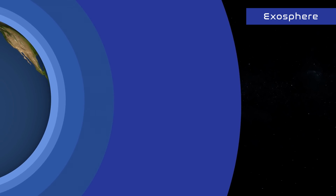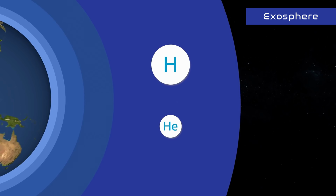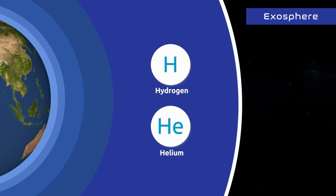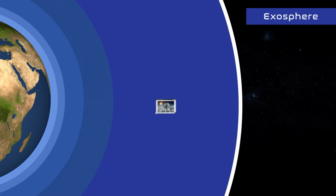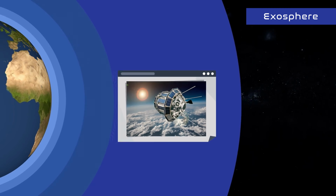The exosphere is the outermost layer of the atmosphere, extending from 500 to about 10,000 kilometers, with temperatures exceeding 1000 degrees Celsius. It is composed mainly of hydrogen and helium ions but has an extremely low density. Because of the low atmospheric drag, the orbits of satellites in the exosphere remain stable for extended periods.